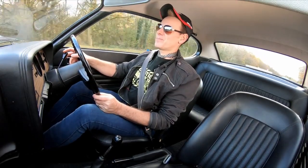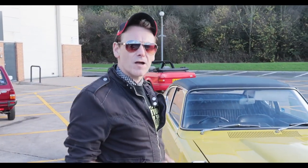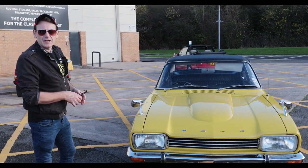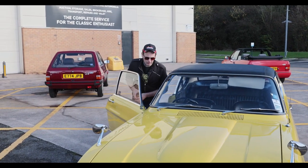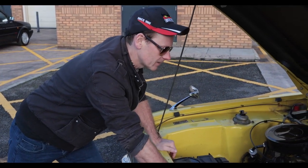Let's get back to Manor Park and have a little look under the bay. We're here with the Capri. We've just been out and had a great drive in it, but it's so clean that I've got to show you under that hood and inside the interior, because at 39,400 miles, it really shows. Let's pop the hood and have a little look. It's going to be nice. Just look at the condition of this engine bay.